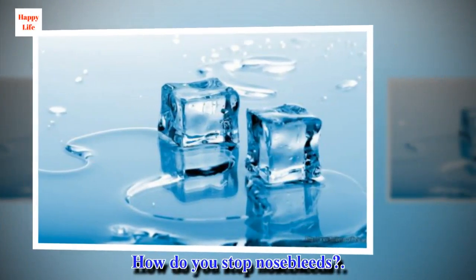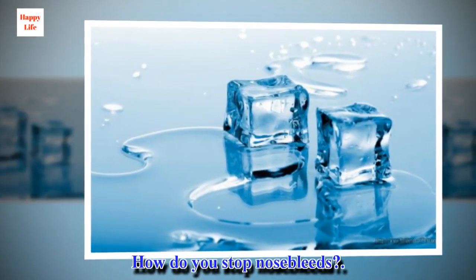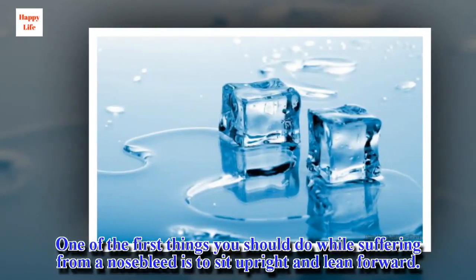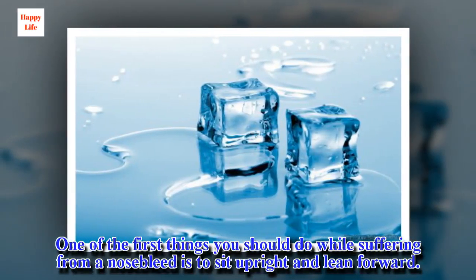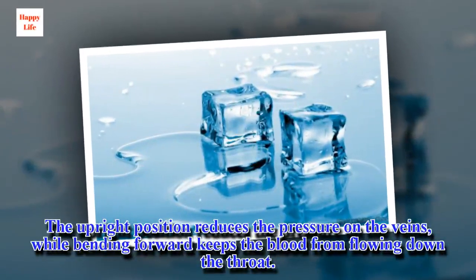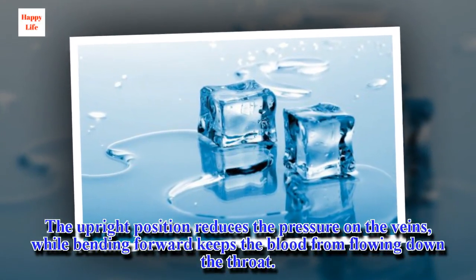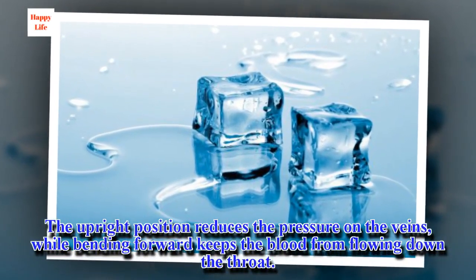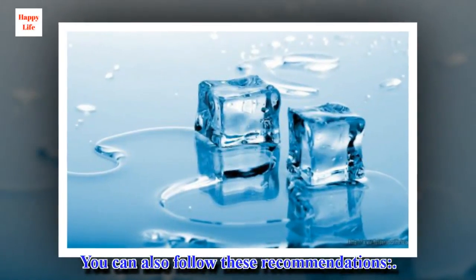How do you stop nosebleeds? One of the first things you should do while suffering from a nosebleed is to sit upright and lean forward. The upright position reduces the pressure on the veins, while bending forward keeps the blood from flowing down the throat. You can also follow these recommendations.